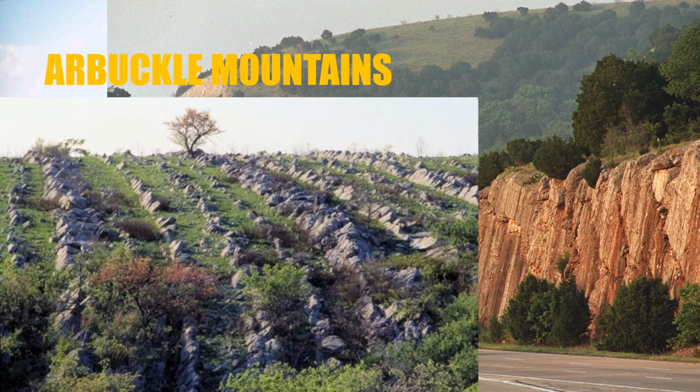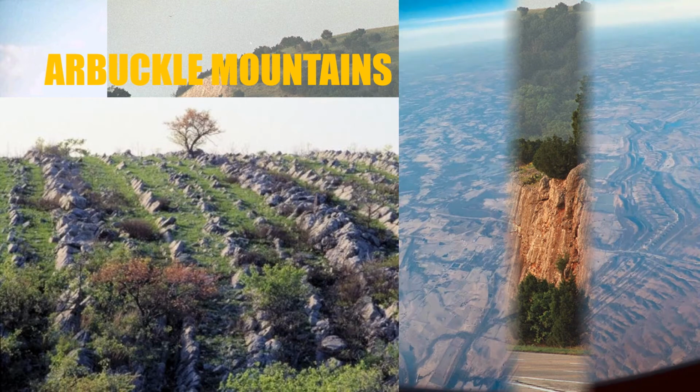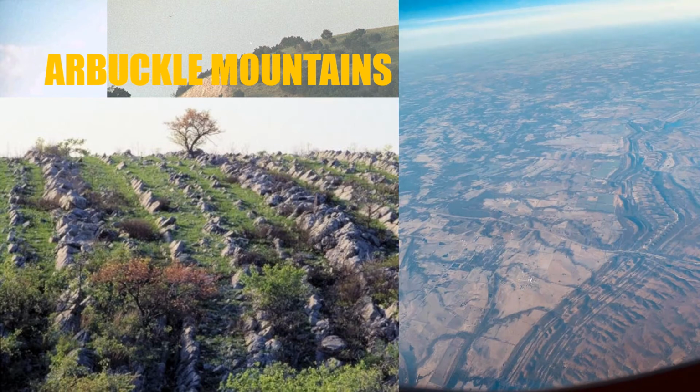And if you look at the top here, this is called the graveyard, and it's the tops of the mountains right there. And a lot of geologists like to go study this because you can see the tops of all the different rock layers over a long period of time. So if you look at this in a roundabout way, there is a lot here.